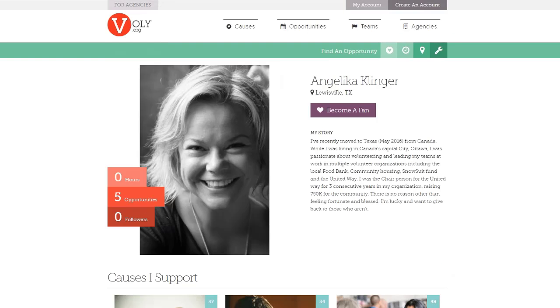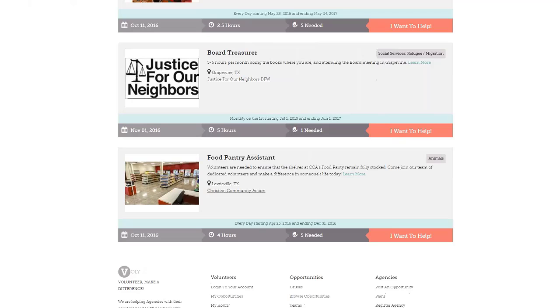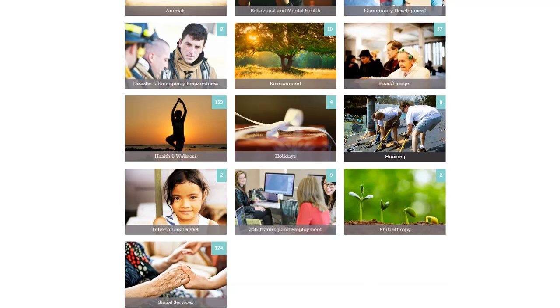When you receive an expression of interest from a volunteer, you will get a link to their profile page, and each volunteer has their own profile page as well. So this individual, you can learn a little bit about them. She just moved to Texas, and she's sharing some about her past experience. These are the causes that she's interested in, and the other volunteer opportunities that she has expressed interest in. That gives you a better sense of whether this person is a good match for your organization or not.